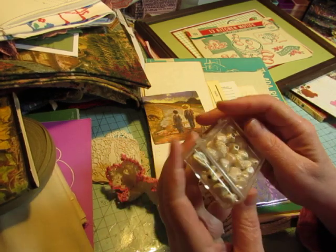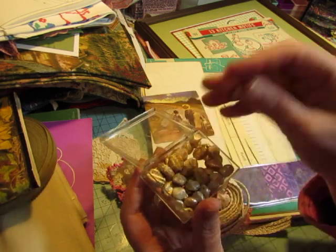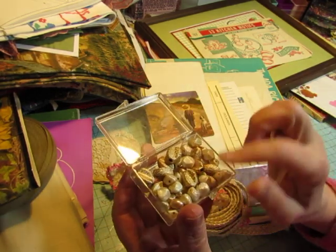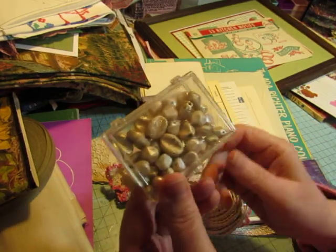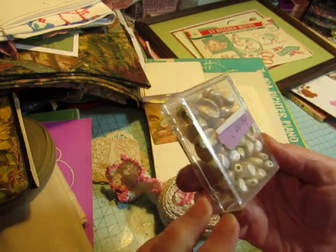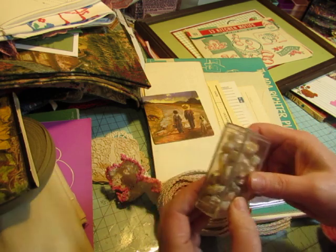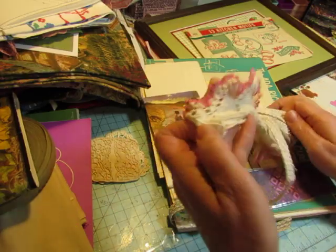This is a little box of beads. Shimmery. My first thought when I picked that box up was seashells, so maybe I will, they're not seashells, but I think the colors and the shimmery look and the pearly look. Oh, she wrote boho on it. That's a possibility. But I was thinking maybe with my beach journal that I'll make next year.